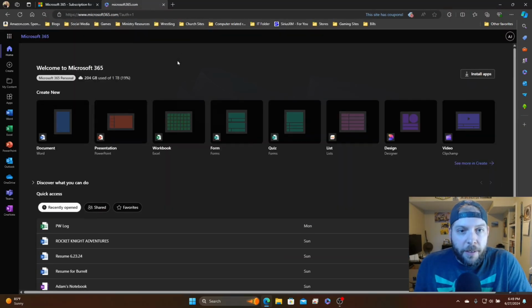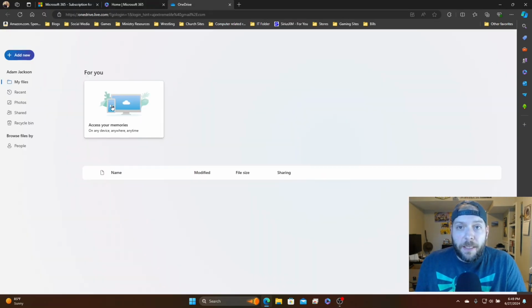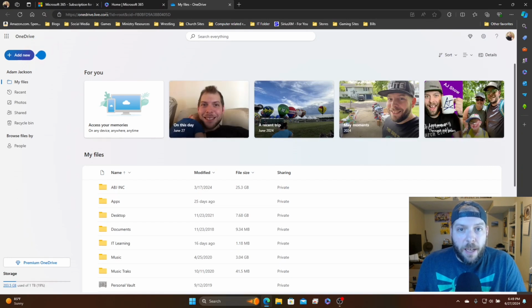And here it is, the Microsoft 365 suite. You can install all this as apps, which I already have installed as an app. So that's how you can get all your apps installed here. But just to give you a quick overview, this is where you can also access your OneDrive cloud storage. You can click on there. This is basically the web browser version. And the link up here, OneDrive.live.com, is the link to access this directly.